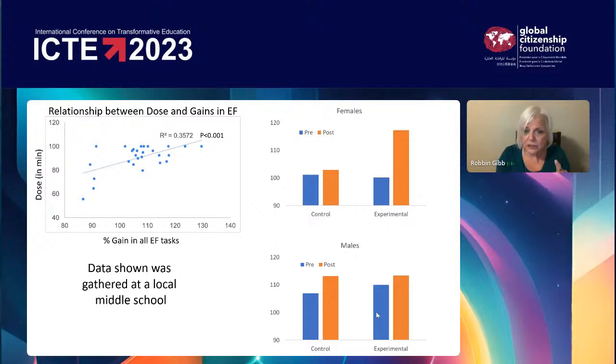So one thing we did learn is that when the teachers gave us the times they spent with the children playing games, we see on the other side of the graph, where it says dose in minutes on the y-axis, and on the x-axis a percent gain in all executive function tasks, a highly significant correlation. Next slide, please.